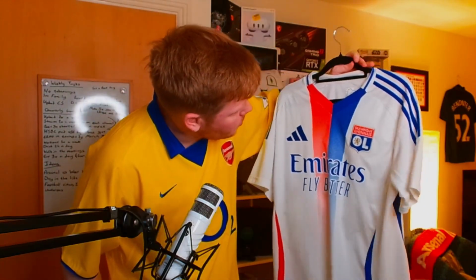This Lyon kit, I don't know what it is about it, but it just stands out to me. It's plain, it's simple, it's stunning on the eyes. This Lyon kit had to be bought. None of these kits had to be bought really, but they looked beautiful.